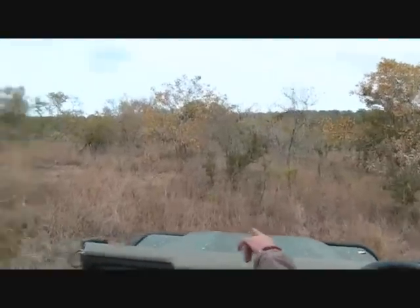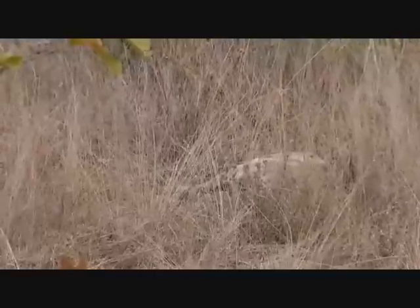We'll have a look off to the left here. You'll just see this belly sticking out of the grass, and there's the hyena.